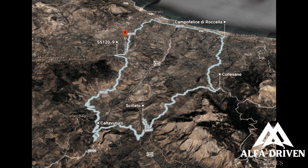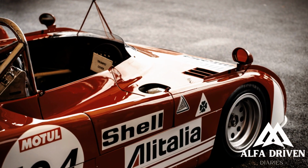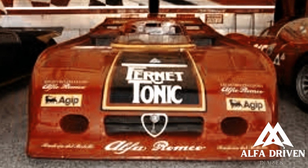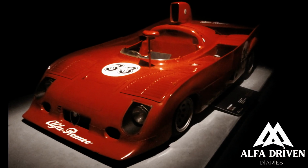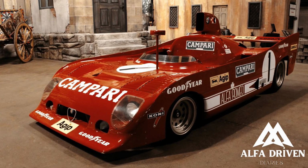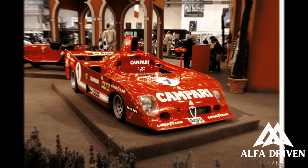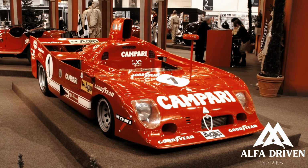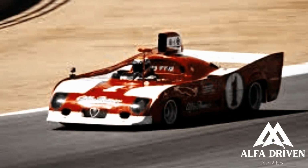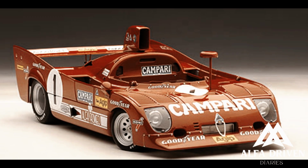This, the Tipo 33 TT12, is unquestionably one of Alfa Romeo's most important post-war racing cars. It has everything one looks for in a truly exceptional historic racing car: dominant success, the world's greatest drivers, and a world-famous brand. Can you imagine hurtling along the Mulsanne Straight at the 2020 Le Mans Classic, going 11,000 revolutions per minute as you shift into 5th gear and just listening to the extreme howl that can only be made by this 3.0-litre 12-cylinder monster?